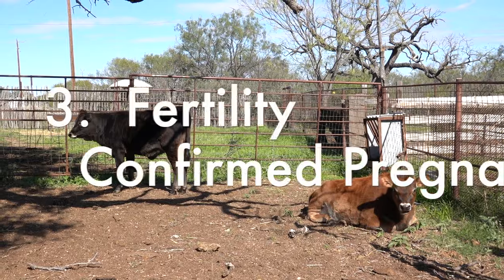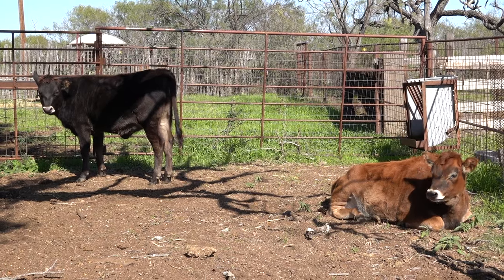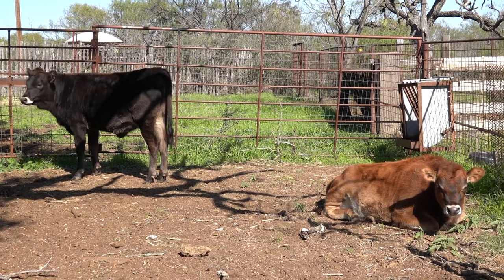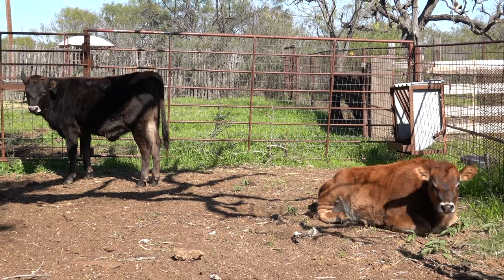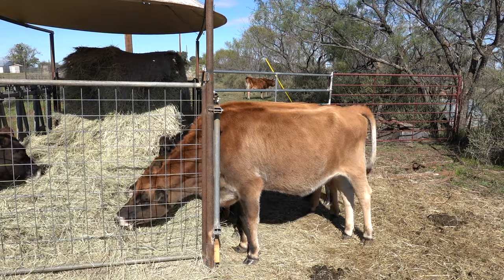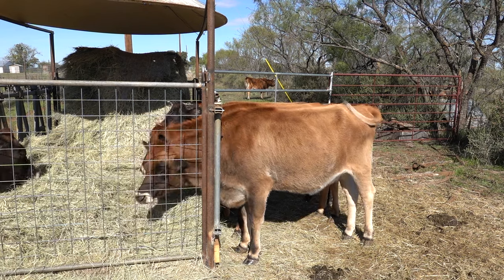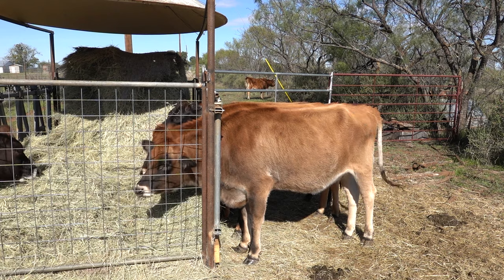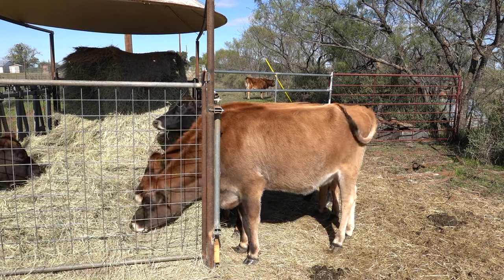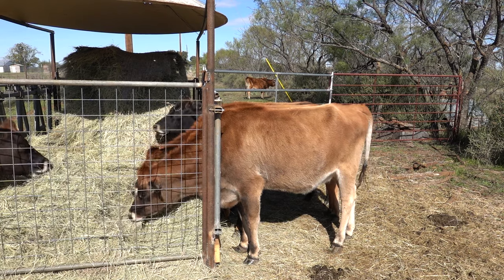Okay, so topic number 3 is fertility. Jerseys are known for their early mature age of being able to breed. So, you know, that's to some a benefit. I actually do not like to breed our heifers until they're about 2 years old. If you're buying a cow, you would want to have a confirmed pregnancy from a vet, I would say, because chances are you're probably going to be paying a lot for a Jersey cow. So that's important.